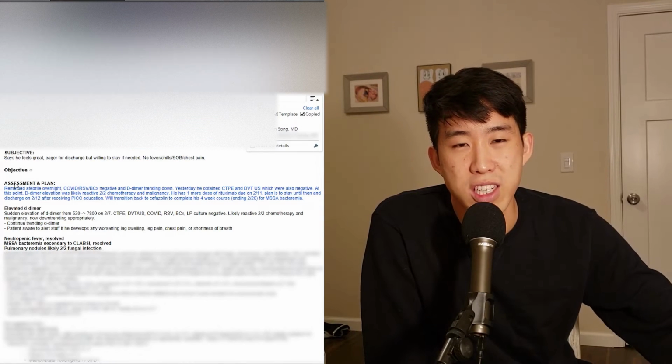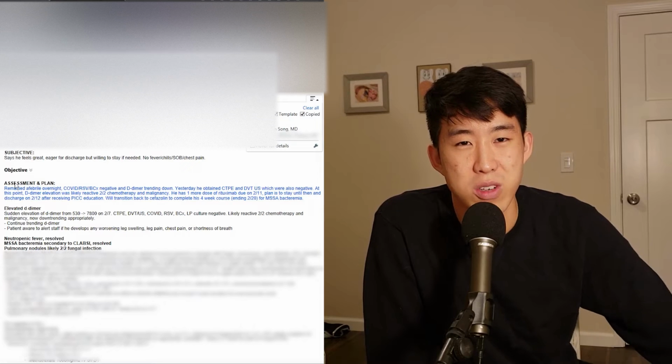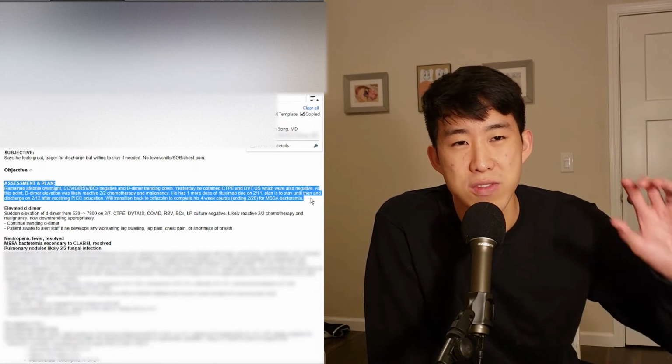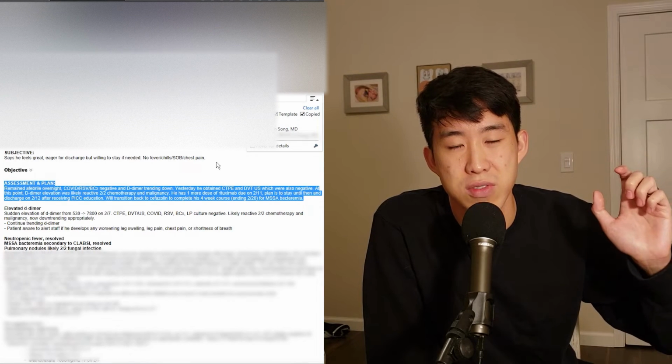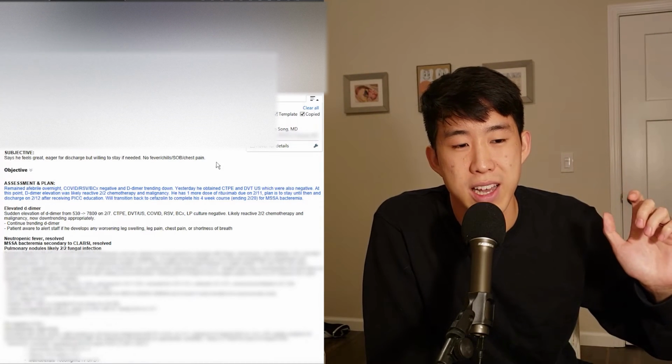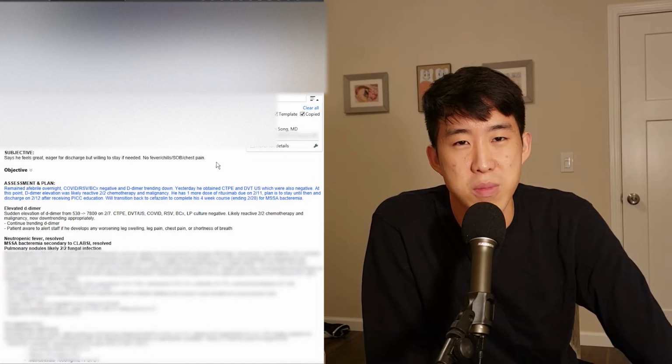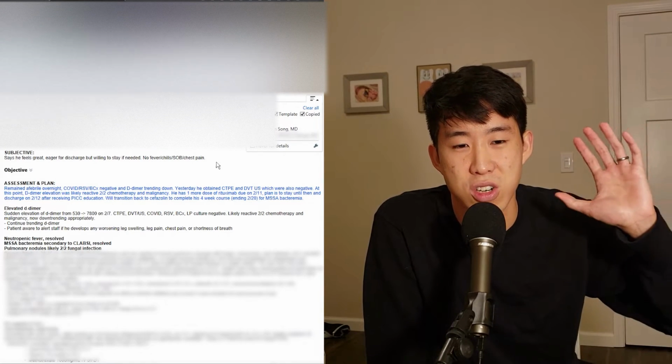And then I have this objective portion that's completely hidden because people don't need to see that every single time. They don't need to scroll through your objective data. And it goes straight into the assessment and plan. And all of the 24-hour events, subjective events, and assessment and plan are fully updated from scratch each morning. So each time somebody looks at the note, they know these 3 sections are all handwritten.